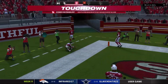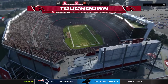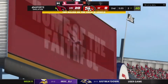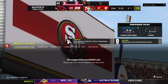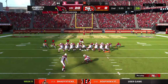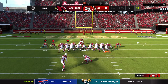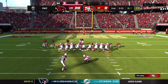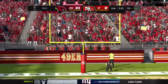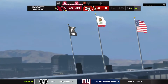And that is caught by Brown for a Cardinal touchdown. Hollywood Marquise Brown, his 26th touchdown, drawing even with Marshall Faulk for the 4th most in a single season. And the Cardinals now adding on to their lead. So they called it a touchdown originally, and this will stay a touchdown after the video review, so they had it right. Extra point good by Prater, and it's now 21-0.